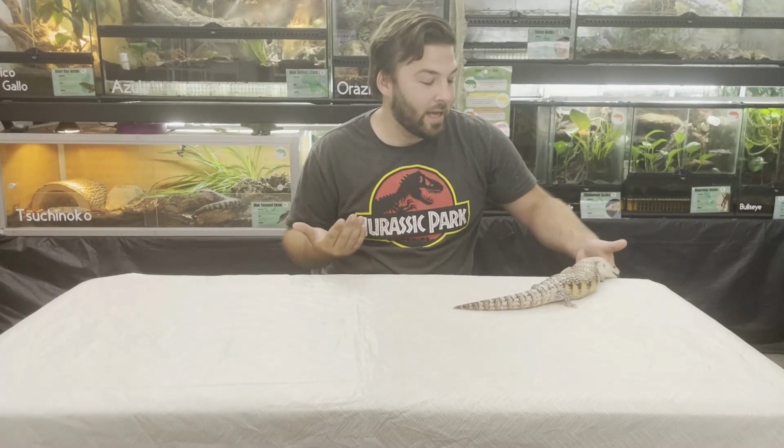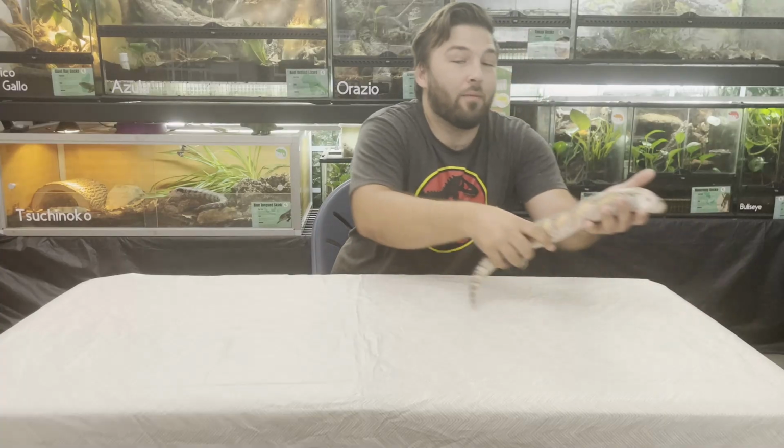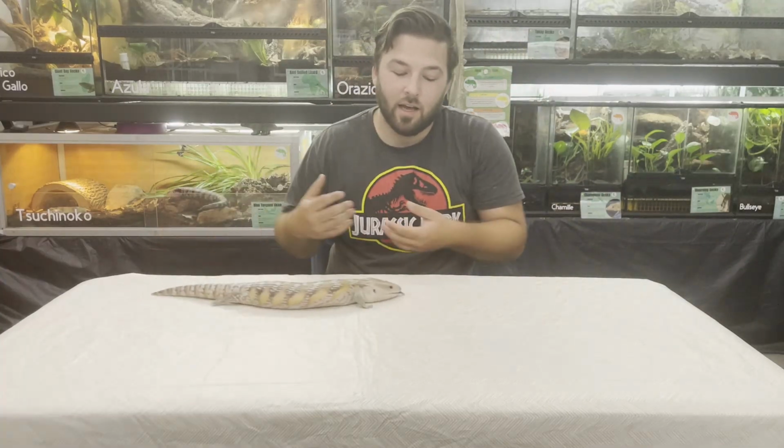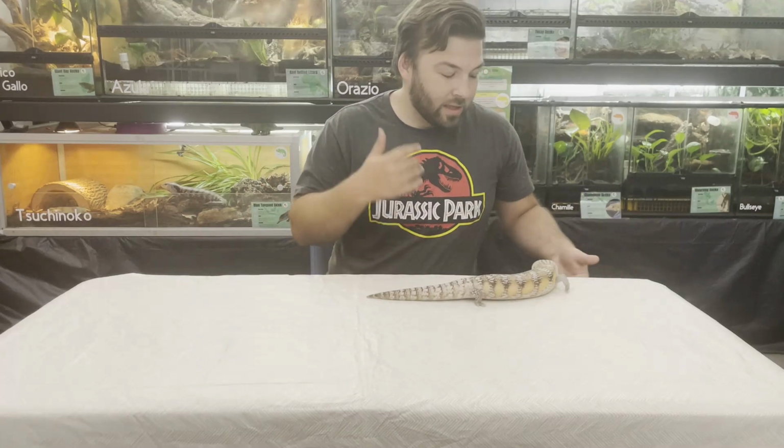That also is why that tongue gets more blue, right? Because they're going to be a lot more in the sun, so that tongue needs to be able to reflect that sunlight a little bit more effectively, so it's a little bit more vibrant.